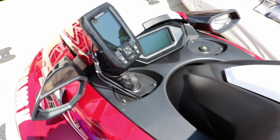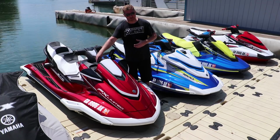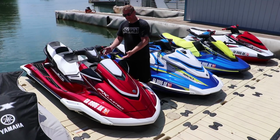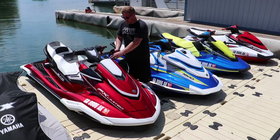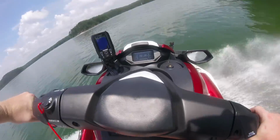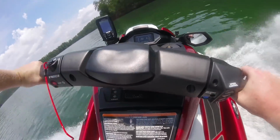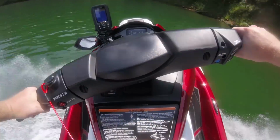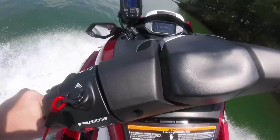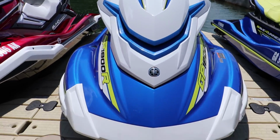These watercraft have these pods that screw in that you can place here, and you can actually attach a Garmin GPS, a fish finder and depth finder transponder in the back, and all the other accessories that are made available through Yamaha today. Now behind me, a lot of you guys are already looking, is the new GP 1800R.